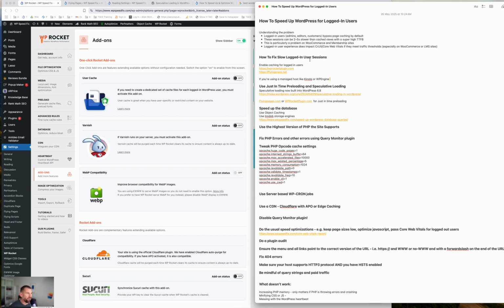So that's turning it on. That's step one: turn on caching for logged in users. Different plugins will have different settings. If you're using Lightspeed, there'll be a setting in there for logged in users as well. So that gets us started. That's kind of the baseline. The next problem we have is those pages still aren't cached by default.